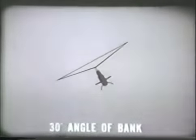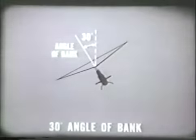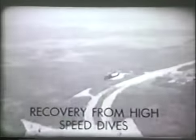As in fixed-wing aircraft, for any given angle of bank, the turning radius varies in direct proportion to the square of the airspeed. For example, for an angle of bank of 30 degrees, the radius of turn at 160 knots is 4 times greater than while flying at 80 knots. This can be critical in restricted areas, such as ravines, at low altitudes. You should plan ahead for any given angle of bank.